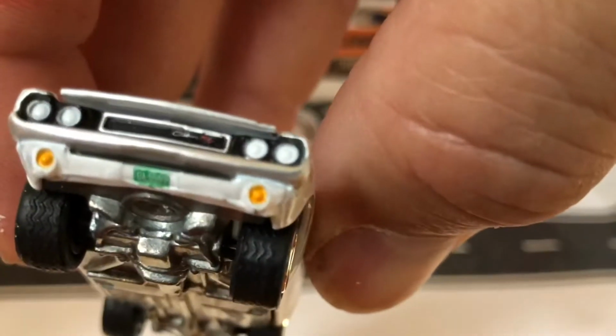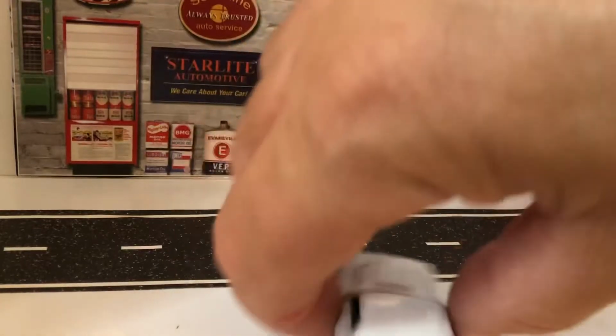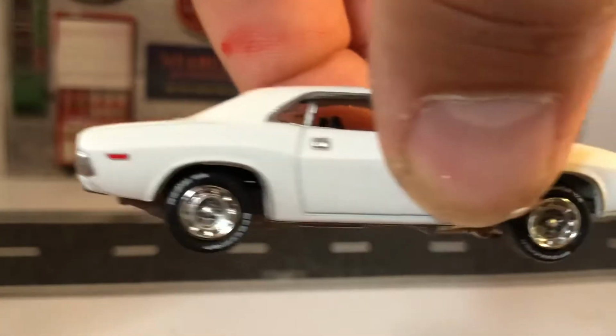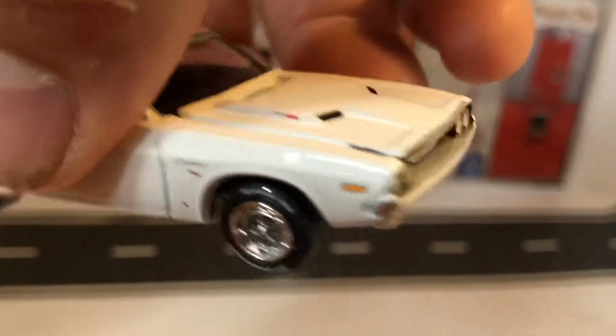They did really good with the headlights on this, the turn signals. Did some really good detail on it. Granted, I don't feel it's as good as an Auto World, but they did do some pretty good detail on it.